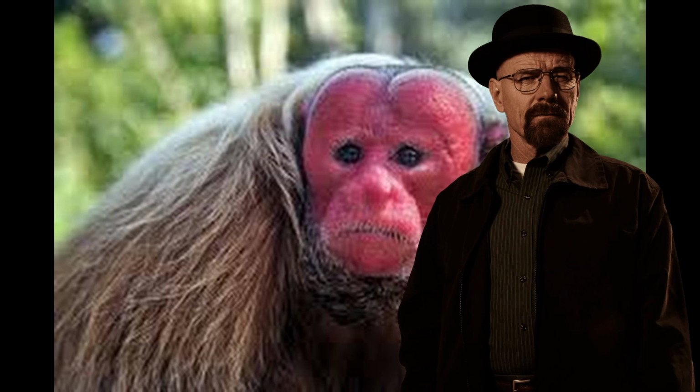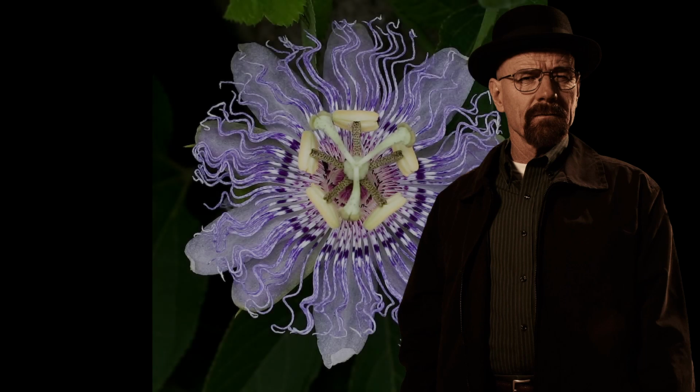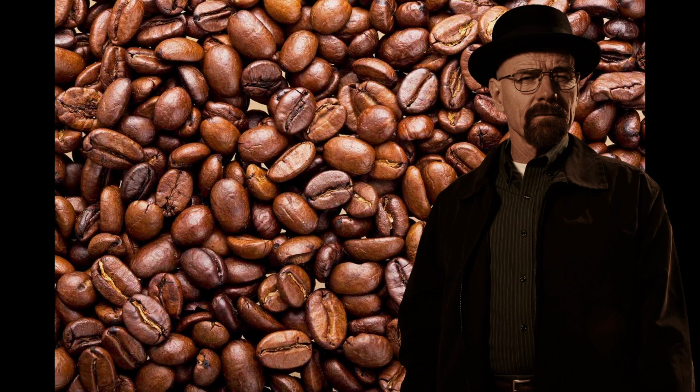Here is another monkey, the Balduacari. It's just a monkey that looks like Mr. Clean. Then we have the Passiflora, a beautiful flower used for details. And we have Coffea arabica, used for coffee, of course. Well, that wraps up the main producers. Now let's talk about some consumers.